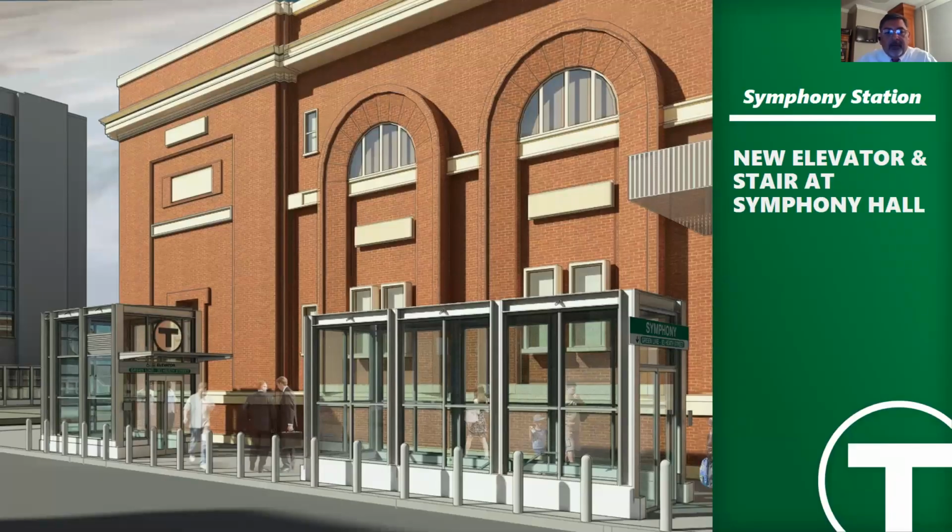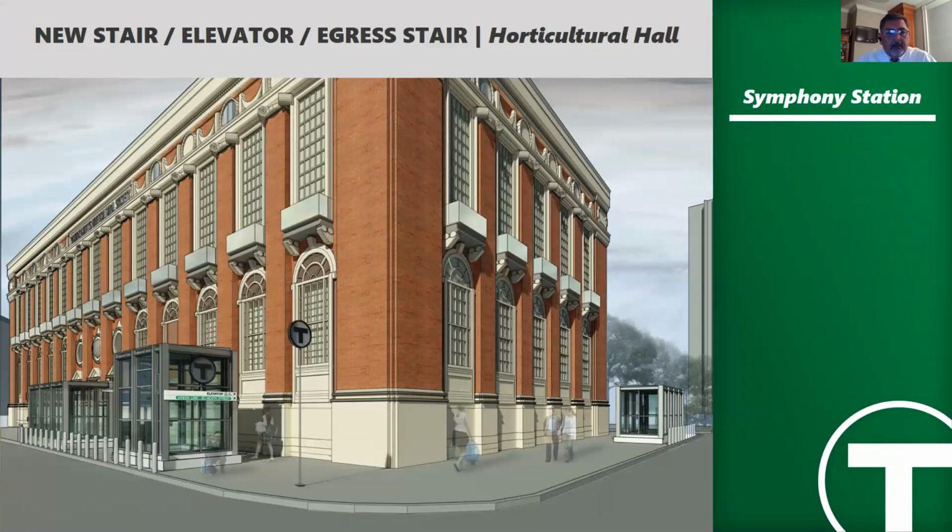Here's a view of the design for the stair and elevator head houses adjacent to Symphony Hall. Here's a view of the head houses on the Horticultural Hall side of Mass Ave, the stair and the elevator head houses, as well as the emergency egress stair head house.